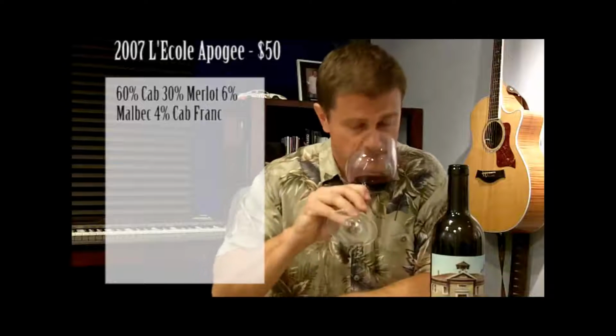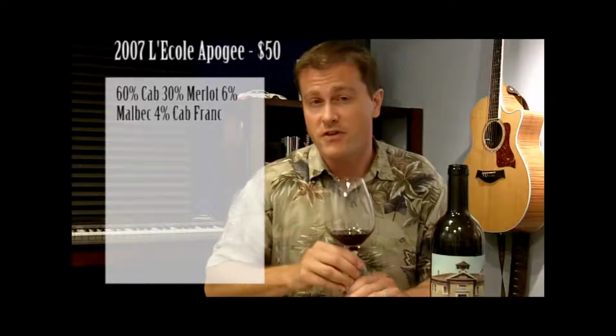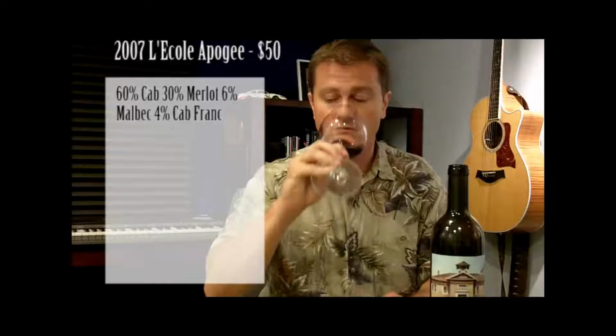Comes in at $50. So you get a little bit more brightness and fruit on here, and you've got the blackberry, black cherry types of fruits, and then you also get just subtle hints of cocoa and some earth that's coming through on the nose. So let's see what the sip is like.